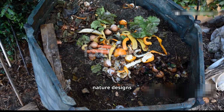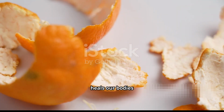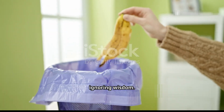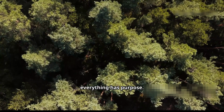Think about it, nature designs nothing in vain. The peel protects the fruit, nourishes the soil, and if we allow it, heals our bodies and homes. Throwing it away isn't just losing nutrients, it's ignoring wisdom. Every orange peel is a reminder that waste is a human invention. In nature, everything has purpose.